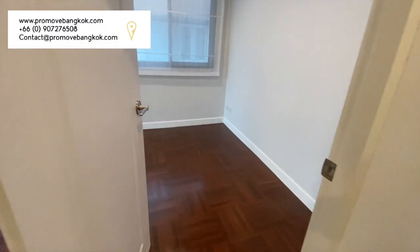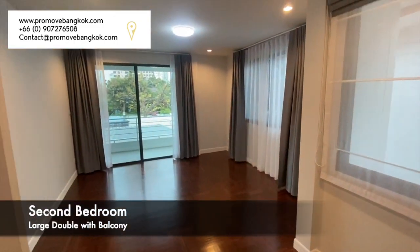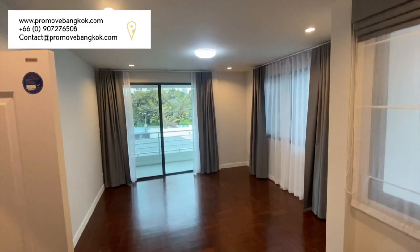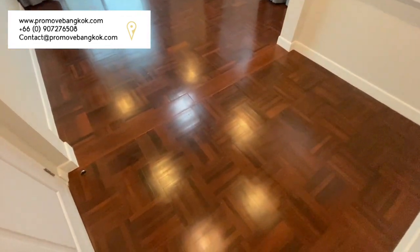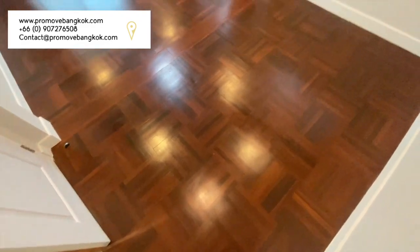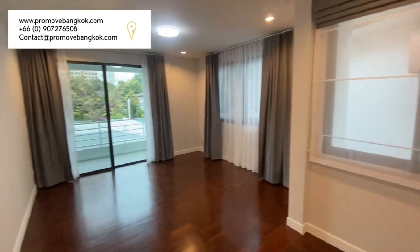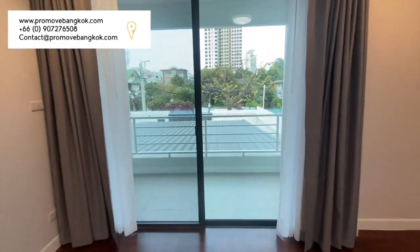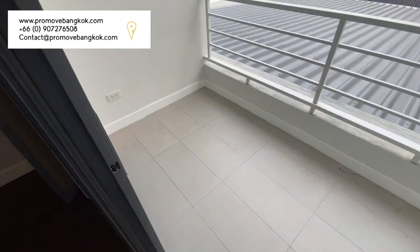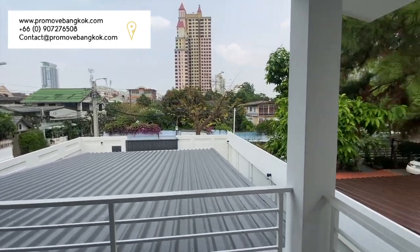The 2nd bedroom again is a spacious large double with lots of windows allowing in again lots of natural light, with plenty of space for a king-size mattress and abundance of wardrobe space. It also has its very own large balcony which looks over a green finish and the front of the property. It's actually a beautiful view of the north of Ari in the distance.